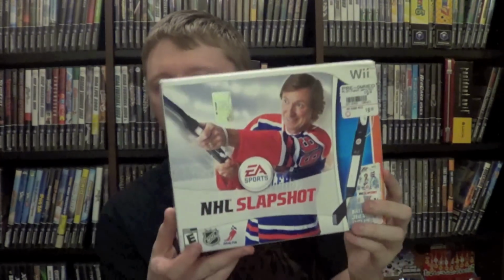And then the other one, which is also a big box game, which was also marked as pre-owned, but it has both of the seals still attached and not cut, is NHL Slapshot. And this one was $9 with my Pro card, and it has the two stickers on the back here.